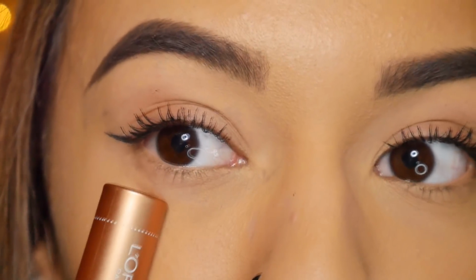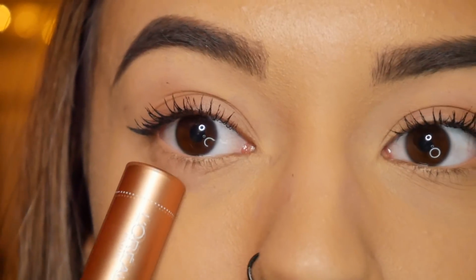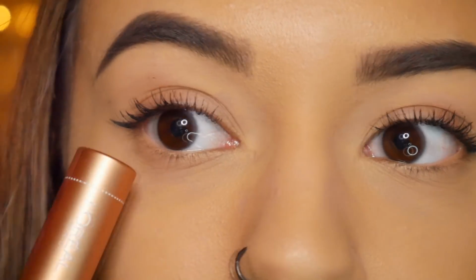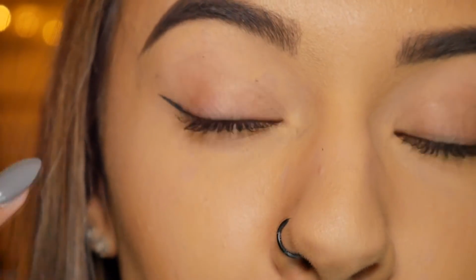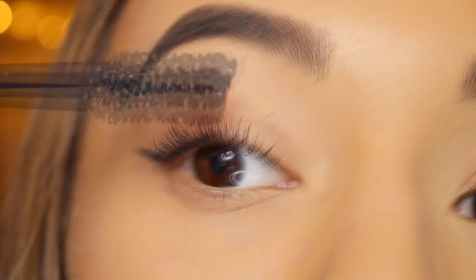Okay, so this is the first coat for the L'Oreal. I really like this one. Like, it doesn't make your lashes too clumpy. It doesn't give as dramatic an effect as the other one did off the bat, but we shall see what it looks like with 2 coats on it.